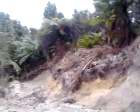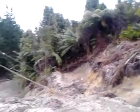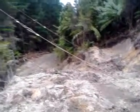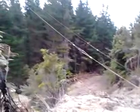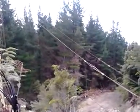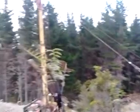Well, here we are standing up behind the hauler on the steep tracks where the dead men have been dug into the ground to hold the guy wires for the hauler. In the background there you can see the 30-year-old pine trees which are still standing.